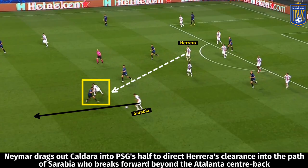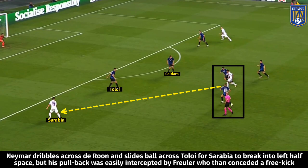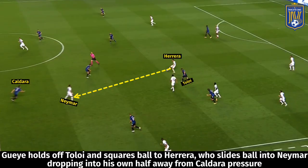We can look to Herrera simply clearing his lines and clipping the ball out to Neymar, dragging out Caldara, and linking play with Sarabia, who was able to push forward into Atalanta's half, and he ended up dropping the ball back to Neymar, who cut across Darun and slid the ball across Toloi for Sarabia in the left half space, but his pullback was poor.